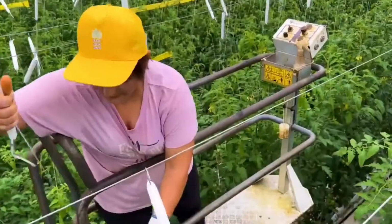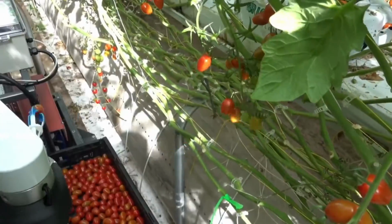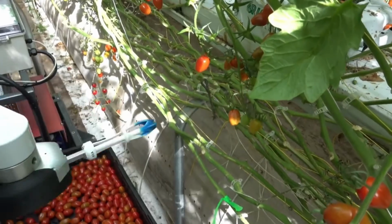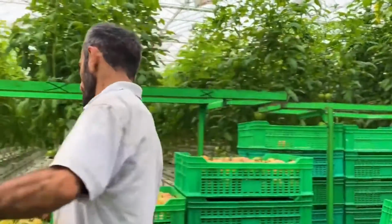So there you have it, a look inside the incredible world of modern greenhouse tomato farming. It's a truly fascinating blend of nature and technology, a glimpse into the future of agriculture.